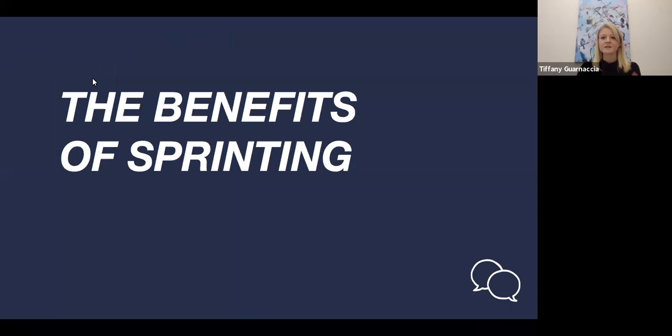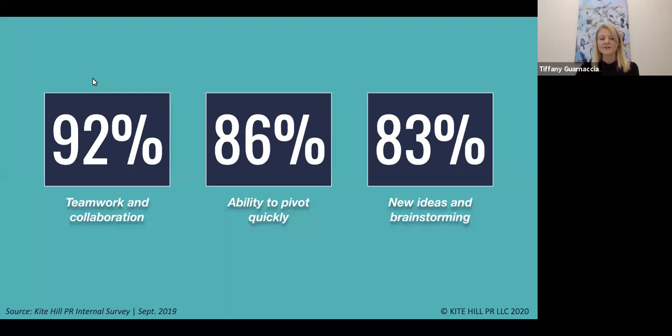So now that you've had more insight as to Agile, how it can be used for the PR industry, and an example of the way that we work here at Kite Hill PR, you might be thinking, well, if you've been using that at Kite Hill, if you've been using it for the past 2 years behind the scenes, how is it benefiting the business? Is there any data or results that you can share that you've really seen it be put into practice in a way that is impactful? Of course, the answer is yes.